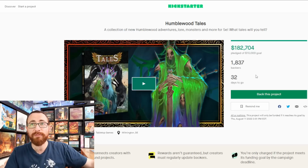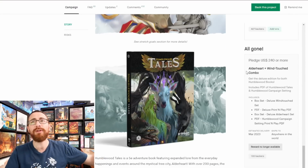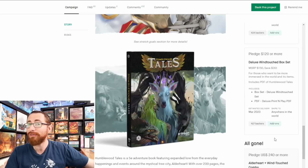$182,000, 1,800 backers, 32 days to go. This is Humblewood. Humblewood already has a notable following. Bunch of pledge levels are here. You can see over here they had 100 backers at the Alderheart plus Wind Touch combo. Already all gone over there. I believe Cracklow's one of those 100.